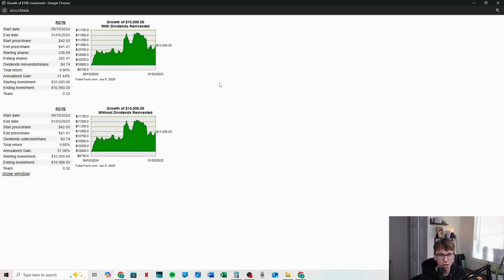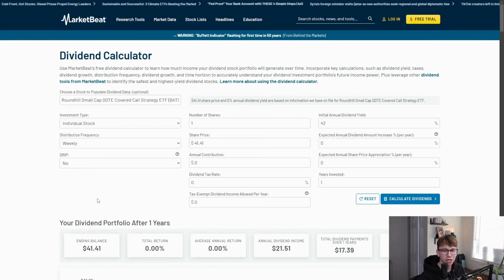Now let's go into our calculation and figure out how much money you need for $100 in your pocket every single week from RDTE by Roundhill. I've got everything already plugged in, and I'm always so excited to see how much money it takes for these, because in my opinion, these new ETFs have so much potential.